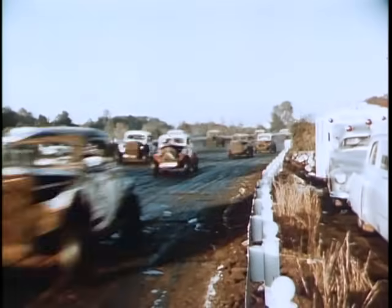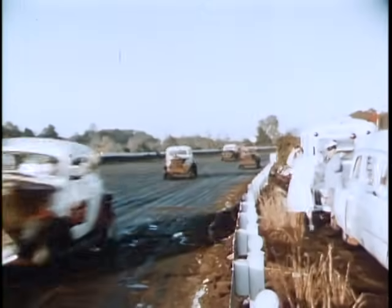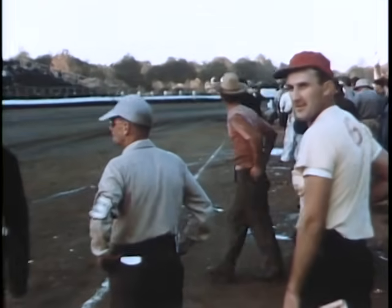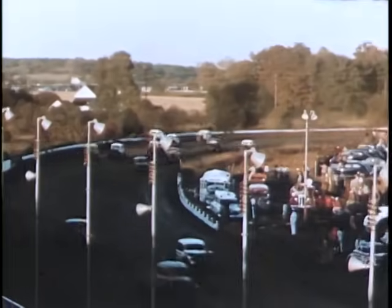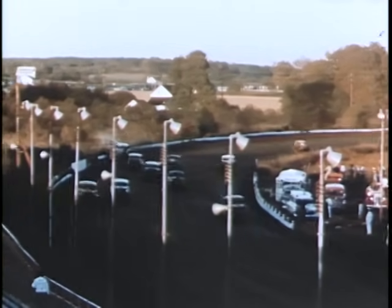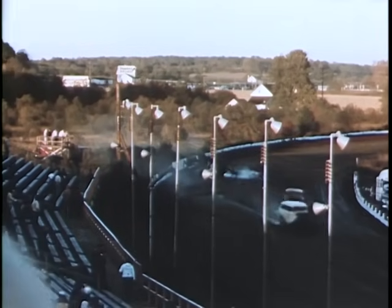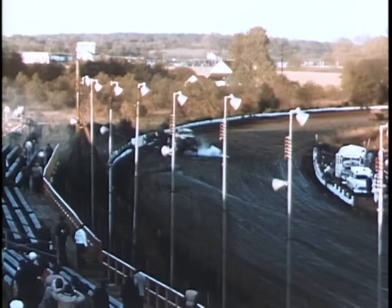Our cameraman is keeping a close watch on this curve. It's rough. Watch some of the cars as they hit ruts. From the pits, the blackboard signal flashes an okay. Is it really okay? A car hits the wall. Another hits him. He's heading for the wreckage.